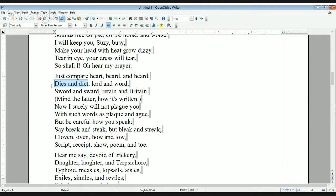We read I and E, dies, and die. I don't see anything else. So they're similar because they're spelled the same, but are they pronounced the same? I'm not sure. Anyone else want to guess here? We have the word dies and diet. Okay, we add the sound I in diet.